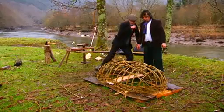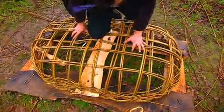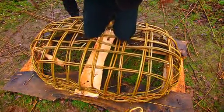OK, that's the last ones woven round there. So, are we pretty much there? We're pretty much there. I'll just kneel on top here. And there we go. Bounce up and down a bit.